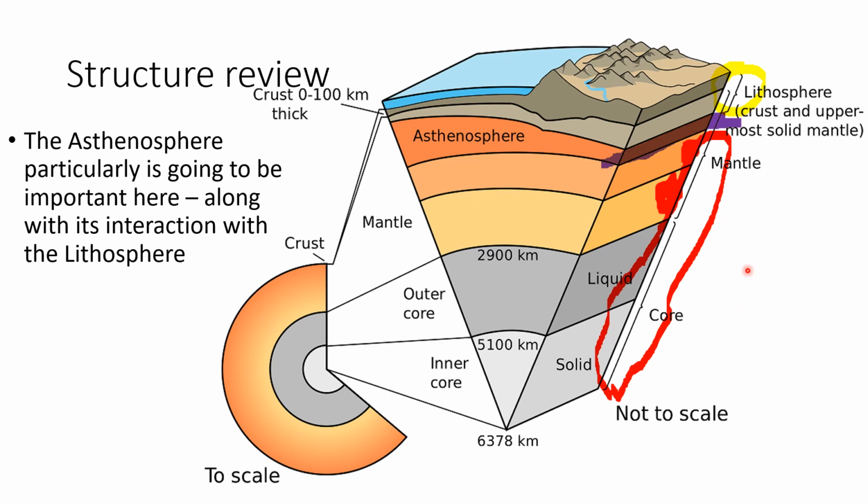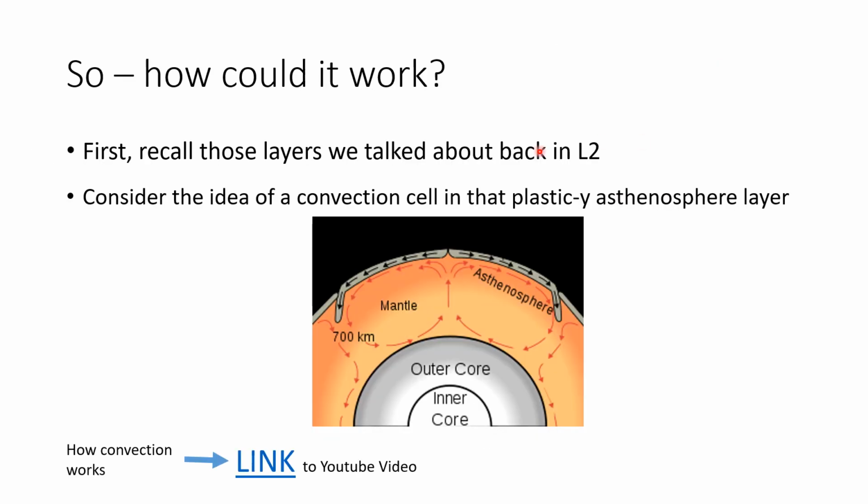So remember back when I talked about the different states of matter and how, in a geologic framework, we can't be so clear that solids retain their shape. Kind of like the iron that I mentioned, and you can hammer it into a different shape. It's not perfectly rigid. Well, the asthenosphere is less rigid than the stuff around it and more able to flow. And that flow is what's really important here. Okay, so our asthenosphere can flow.